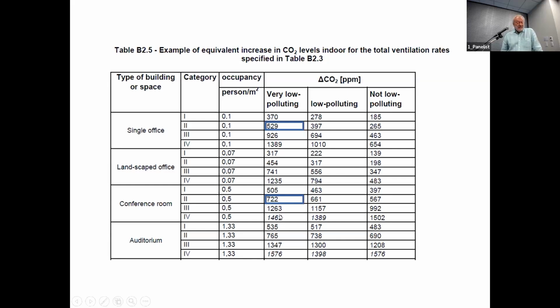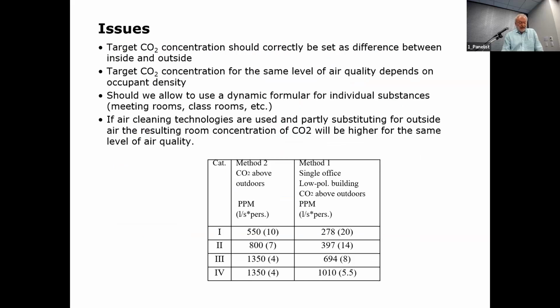You will go up to about 722. So bear that in mind when you use demand control on CO2. So these are some of the issues: method 1 and 2 are not always consistent, and especially using CO2 for demand control, we have to be a little more clear about the issues.